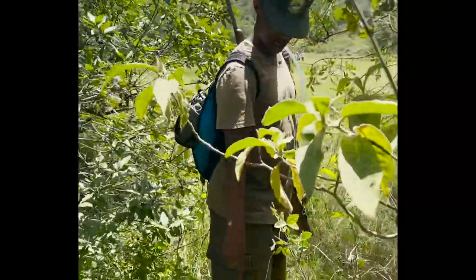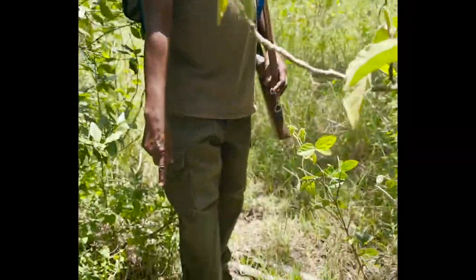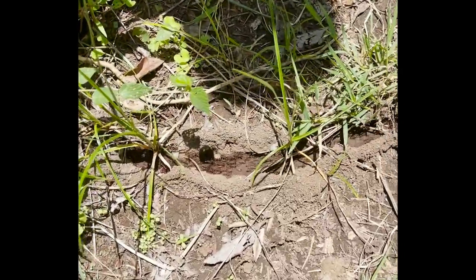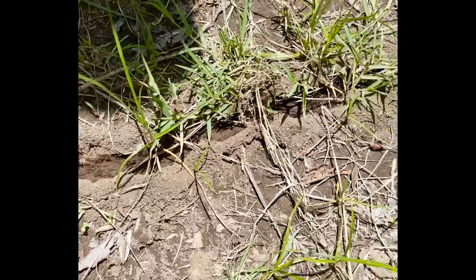This is red ants trail. Red ant. Oh, this. Yes. Wow. It is very important in the wild, in the wilderness.